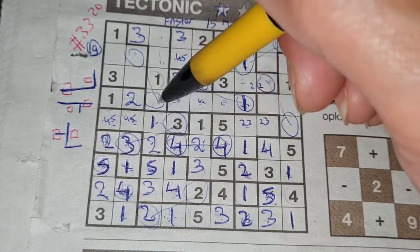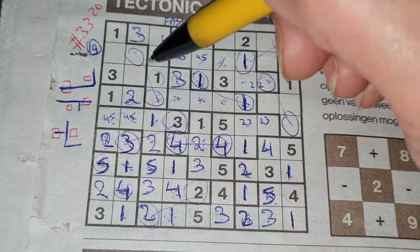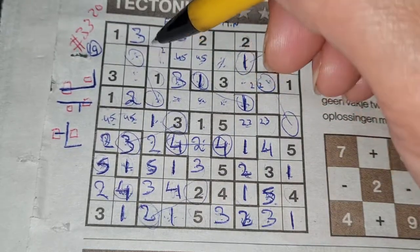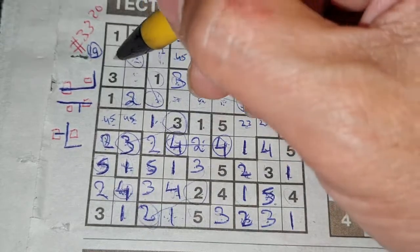Okay, this box cannot be a 2, so the 2 could be here, could be there. That means that this box cannot be a 2, but also that box cannot be a 2. We have a double 2 there. If I fill a 2 here, I cannot place any 2 in one of those two boxes. So 1 box left for the 2 in this area should be there.